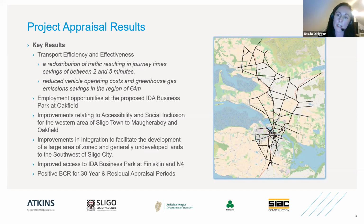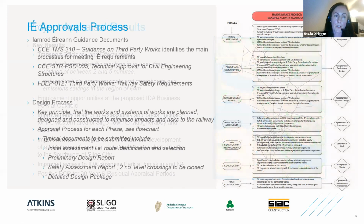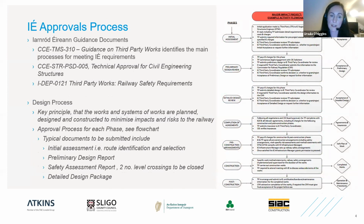And I suppose in summary then, in terms of the overall project appraisal results, we were able to demonstrate that we did achieve a positive benefit to cost ratio for both the 30-year and the residual appraisal process. So, I think one of the key values that this scheme has brought, and Tom alluded to it at the start, is the number of increased pedestrians and cyclists that we now have on this route. That seems to have been a major impact of the scheme since it opened in early January, and it's great to see that the physical activity objectives that we had set out for the scheme right at the very start are now being realised and going beyond what our estimates would have been right at the very start.